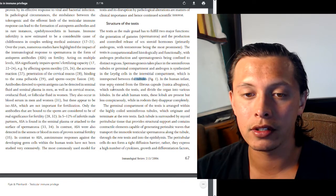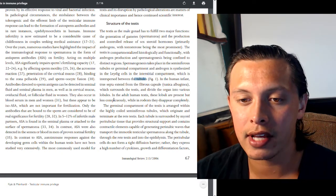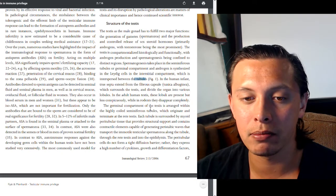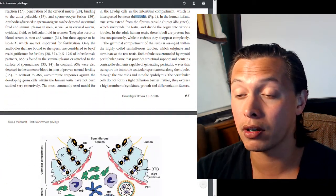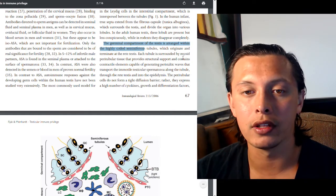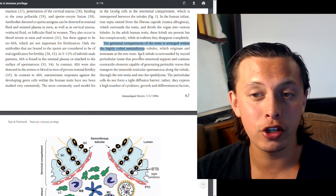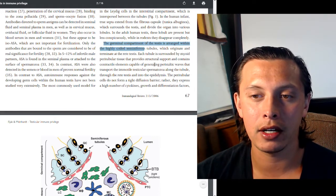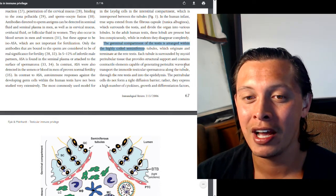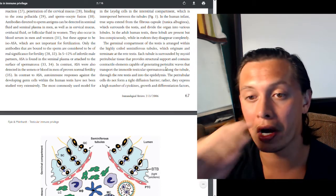In the human infant, true septa extend from the fibrous capsule, which surrounds the testis, and divide the organ into various lobules. In the adult human testis, the lobuli are present but less conspicuously, while in rodents they disappear completely. The germinal compartment of the testis is arranged within the highly coiled seminiferous tubules, which originate and terminate at the rete testis. Each tubule is surrounded by myoid peritubular tissue that provides structural support and contains contractile elements capable of generating peristaltic waves that transport the immotile testicular spermatozoa along the tubule.